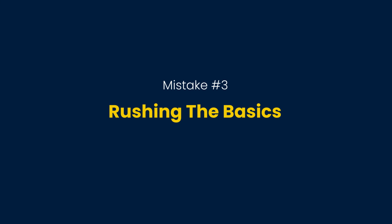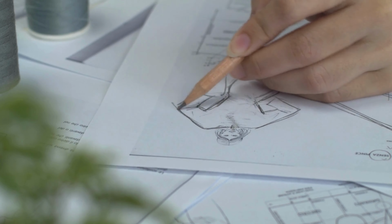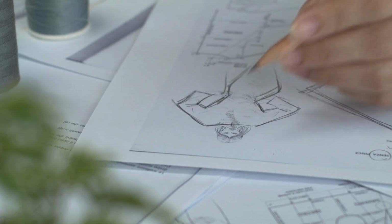Beginner drawing mistake number 3, rushing the basics. We all want to create stunning looking drawings and artworks, but rushing the basics, especially initially when you go to draw, can actually make your drawing less successful in the future.